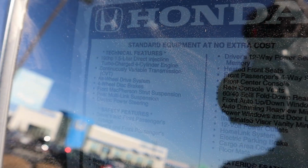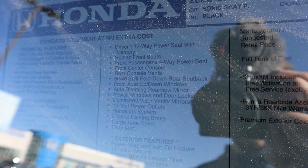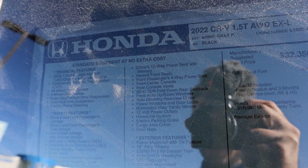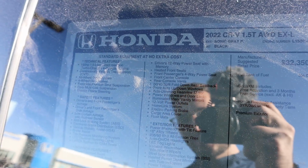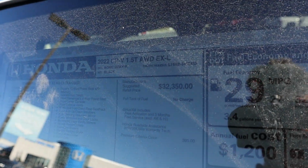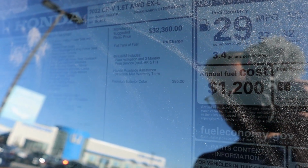So the window is very dirty, so I'm going to get my fingers dirty so you guys can see the window sticker here. Anyways, feel free to freeze a frame if you want to read all of the standard equipment that comes with the CR-V. Notice it says standard equipment at no extra cost. I love how they have to define that. Most car manufacturers just say standard equipment, but Honda's like, we got to make sure that you're not paying extra for this. But anyways, then you've got the optional equipment over here with this particular vehicle.